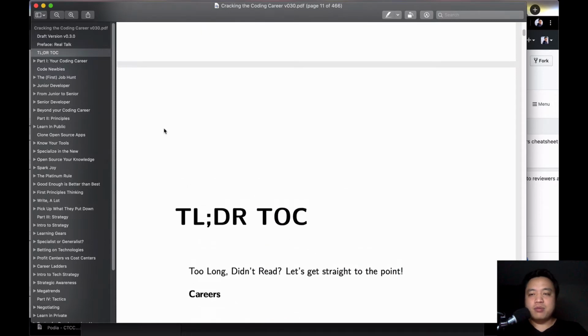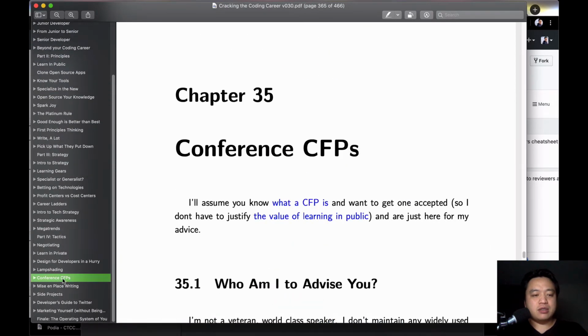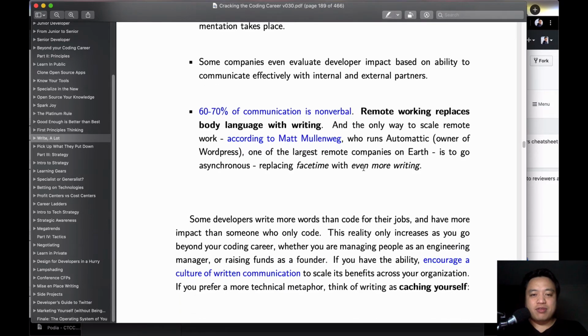But yeah, I think the book is taking shape. I know how to publish now. That's not a concern. The concern now is just quality, right? I got a lot of comments on the writing chapter from this guy who is somewhat of an authority on developer writing. So I've gone through and fixed stuff.